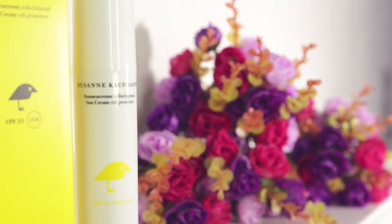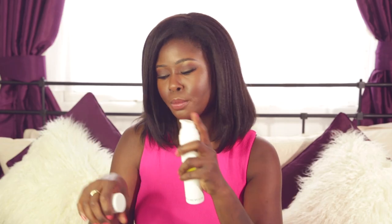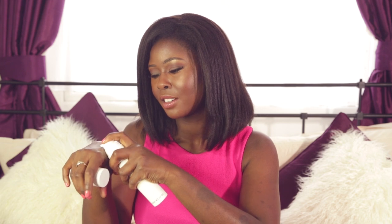So this is it. Of course, this is not going into my hand luggage, but this is what it looks like. And yeah, it's just like a normal pump. Oh, it's one of those ones that you've got to pump and pump before it comes out. So again, if I do like it, I will write about it and put it on the blog also.